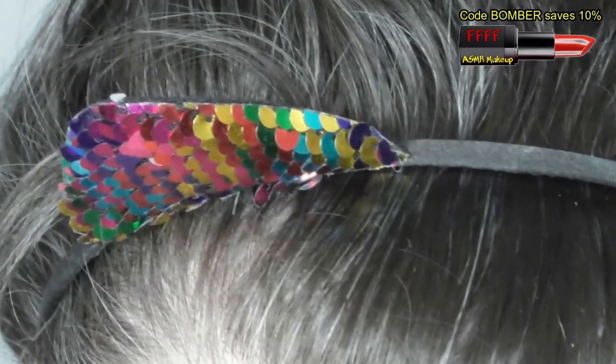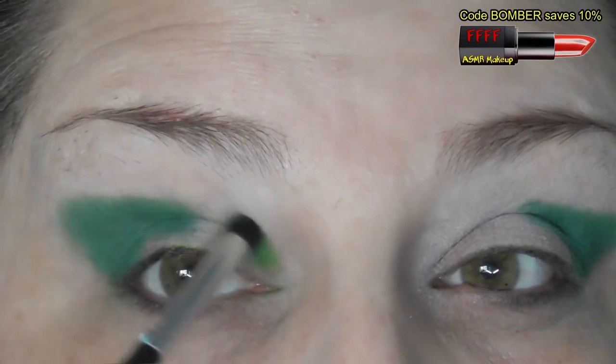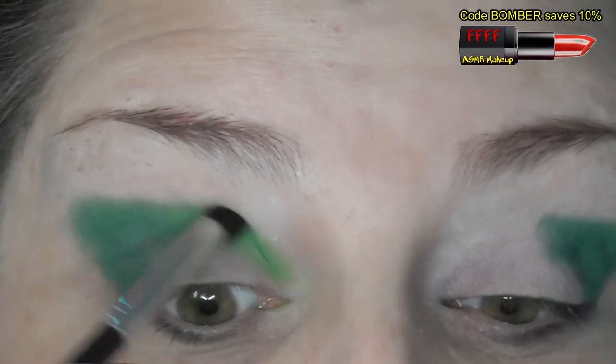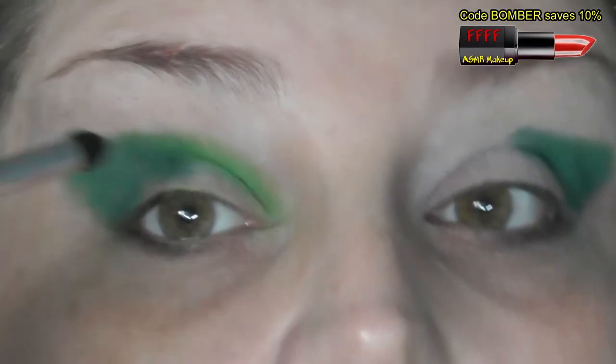So I'm going to take the colours off of there, and I'm going to go back into apple cider, which is the deepest green, but I'm not going to add the blue to it this time. And I'm going to run that through to the inner corner.